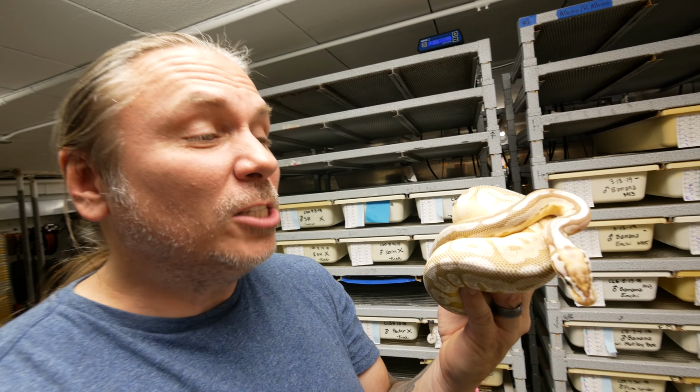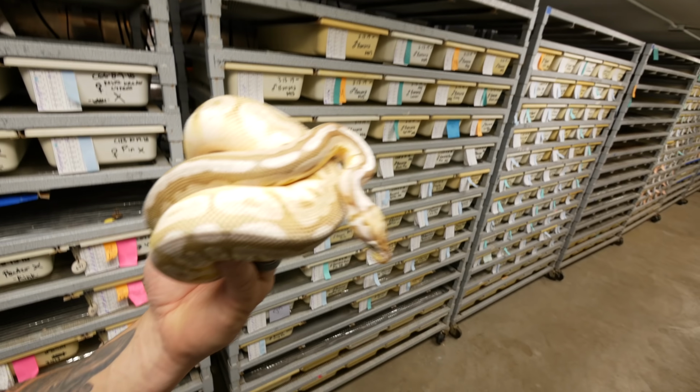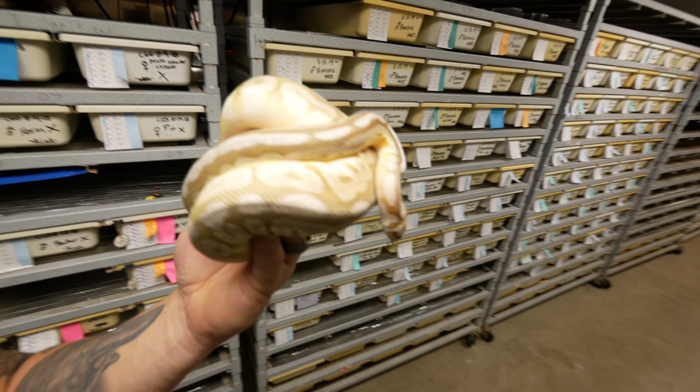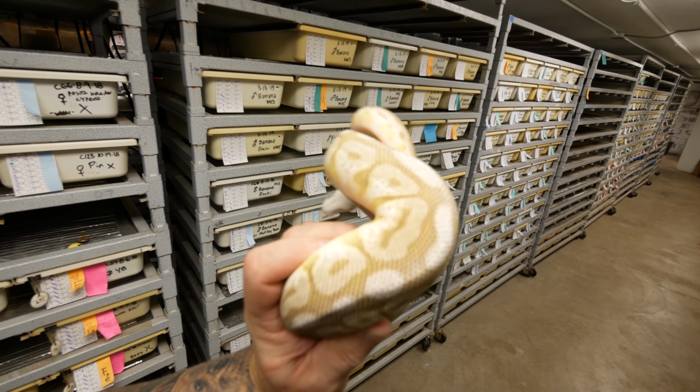And just for reference, this is basically the exact animal as that Pastavi bongo het ghost, but this is actually a pastel lesser bongo het ghost. So you kind of see a little bit of the difference, how the lesser makes it a little lighter, but nonetheless, still an amazingly beautiful snake.